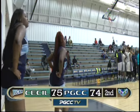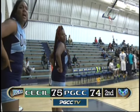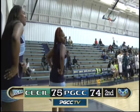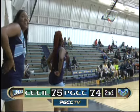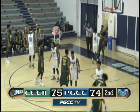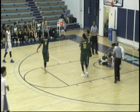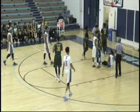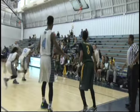Back to action here at Novak Fieldhouse. 75-74. Prince George's Community College Owls are down 1 point to the Cecil Seahawks. Ball going to be inbounded by Cecil. Before the break, DeJour Diggs checks back in for Cecil. Good defense there on Graham on the inbound. And they call a travel. That was a terrible call. I mean, I understand why he made the call, but there's a lot of contact there, too, to make Darnell roll.